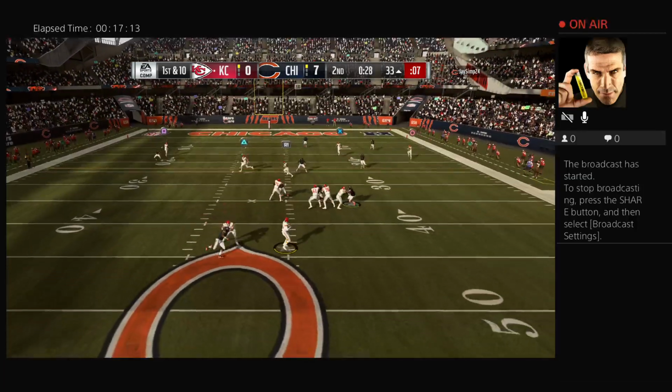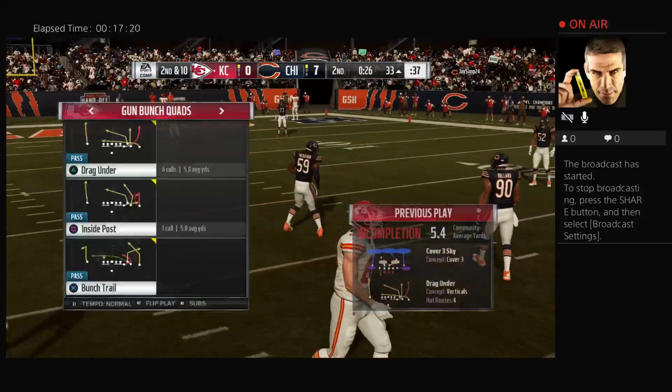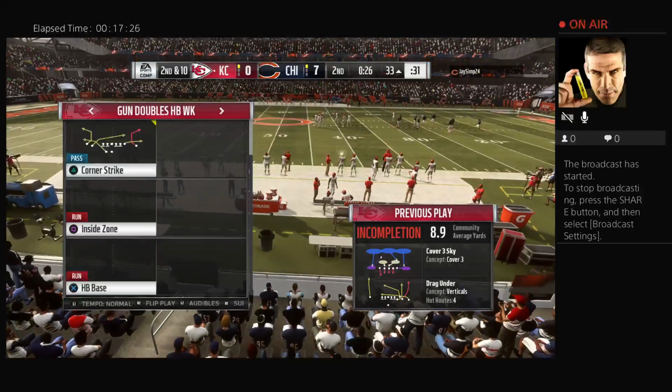On first down, Mahomes. And his throw is incomplete. He was looking for Tyreek Hill that time. And that'll bring up second down. This defense has been very disruptive early on as they force another one to go awry.